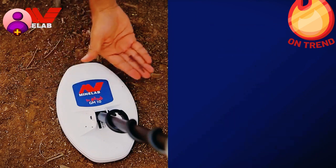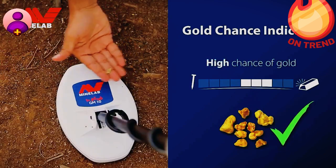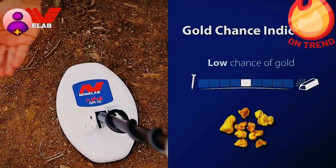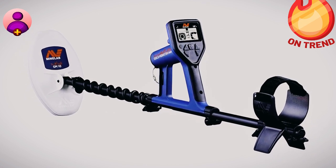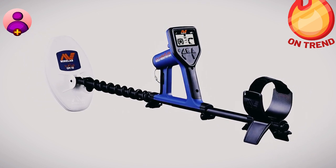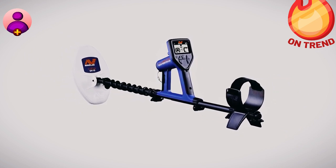Thanks to the universal shaft adaptability and telescoping shaft, adaptable height ensures comfort and convenience for users of all sizes, whether searching wide-open fields or confined spaces. With its advanced features and user-friendly design, the MineLab Gold Monster 1000 sets a new standard for gold detection technology.